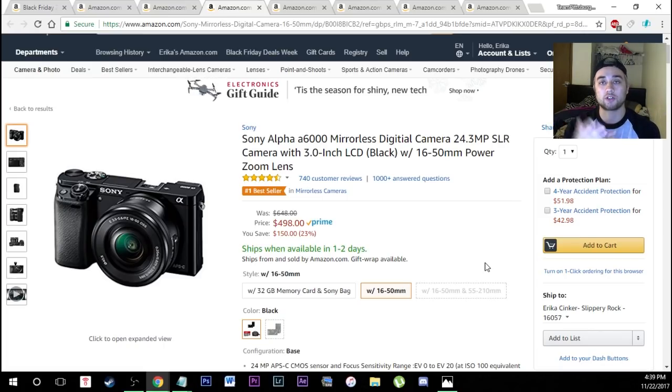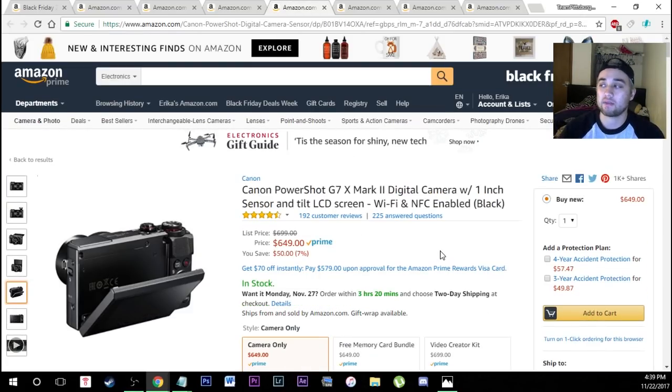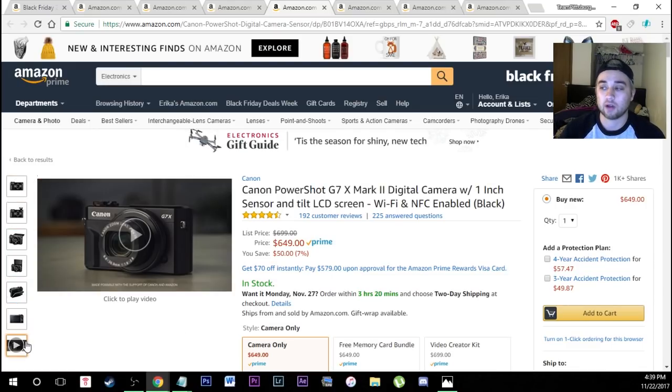I have the A6300. It has basically this, but 4K and a few other features, and then you can also go for the A6500, which is just like this, except it has in-body stabilization as well as 4K. So those three options in themselves are very good. Alright, next up we're going to look at the Canon PowerShot G7. This is definitely a really, really good point and shoot. I've seen a lot of vloggers talk about this.